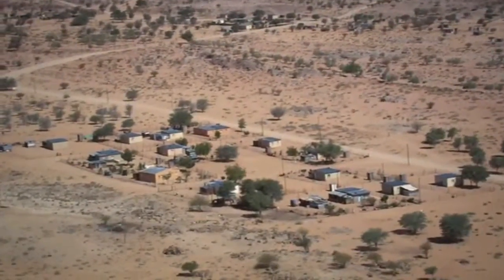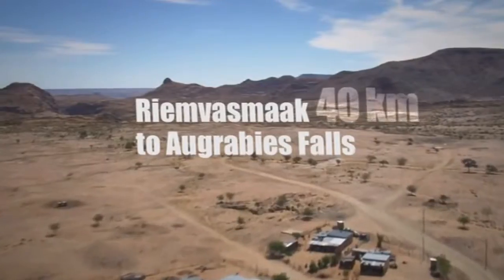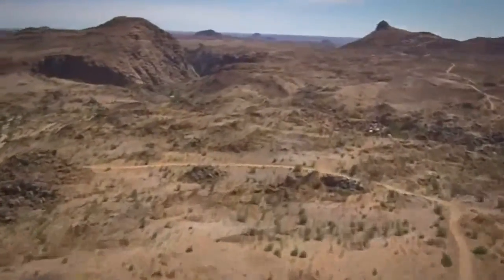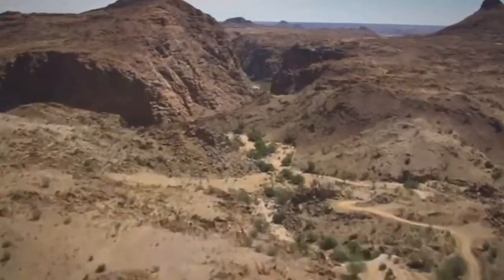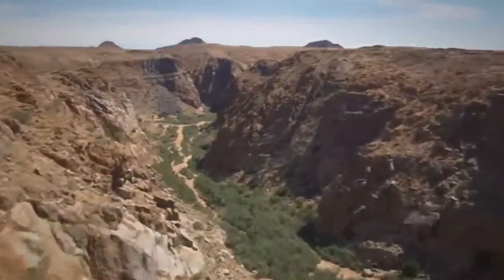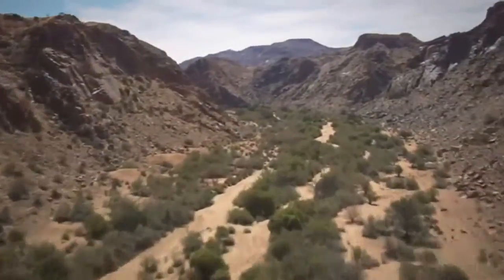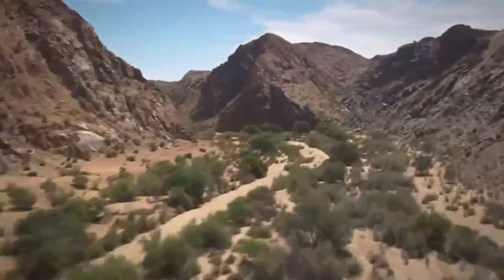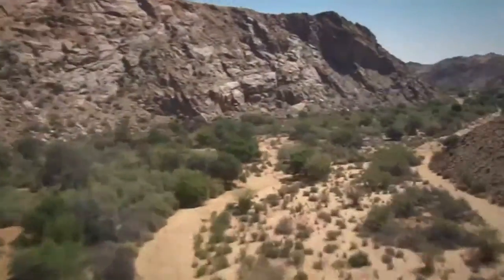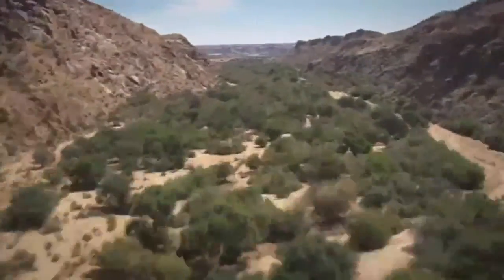But before I head out into the Green Kalahari, let's take an aerial look at the route I've prepared. From the centre of Riemvasmark, I'll be heading west towards the Orange Valley, over undulating ground until the way literally disappears beneath my feet. This is the Malopo Gorge, the dramatic path of a river that hasn't flowed here for generations. The cliffs eventually shorten and the valley widens as the riverbed makes its way downhill to join the consistent waters of the Orange.